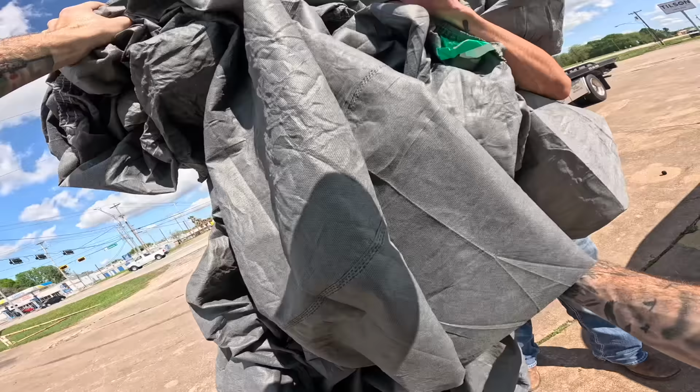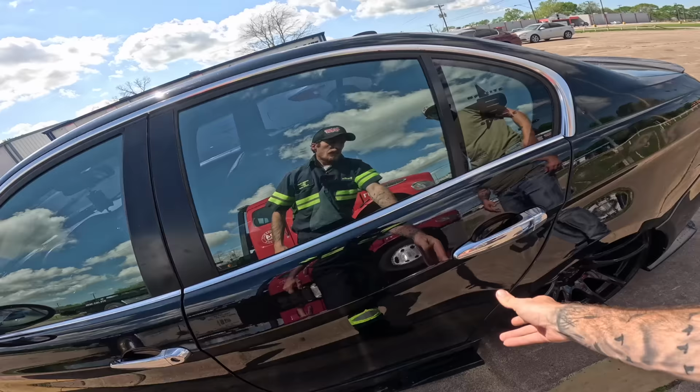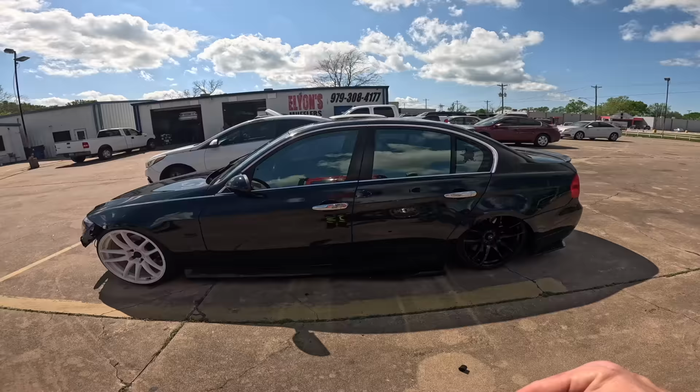Got it. I don't know if it's locked or not. Let's see. Oh, back door's unlocked. That works out. So we're going to get pictures and stuff while we're waiting on the customer to get here. I'm assuming it's on bags because it's really low.